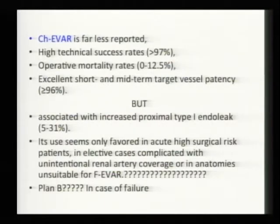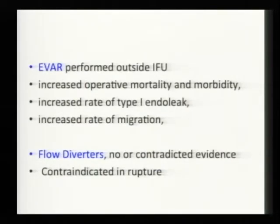And what about the plan B? What about if we have a type 1 endoleak in patients with ischemia? So we have also two more options. EVAR, standard EVAR, but performed outside the IFU, means increased operative mortality and morbidity, increased rate of type 1 endoleak, and increased rate of migration. And what about flow diverters? No or contradicted evidence, and it's also contraindicated in ruptures.